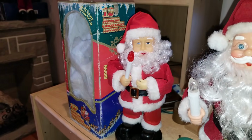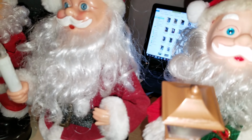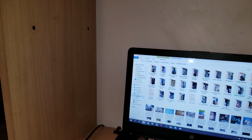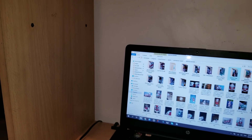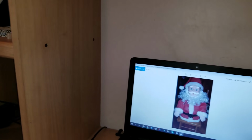So, another thing that was modified about this one, the chip from this one went to one of my uncle's Santas, which, again, is another one of those deep regrets. I just regret having done that so much, because I really lost a very important part of a Santa Claus's history. And in all honesty, if I had that Santa again, I would just swap boards and that's it.